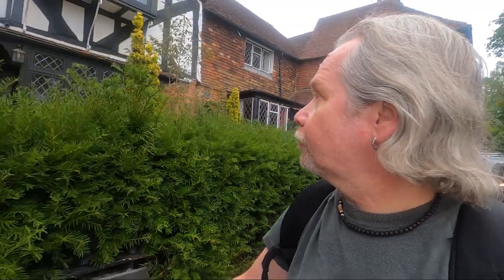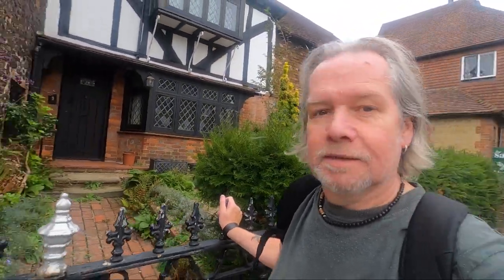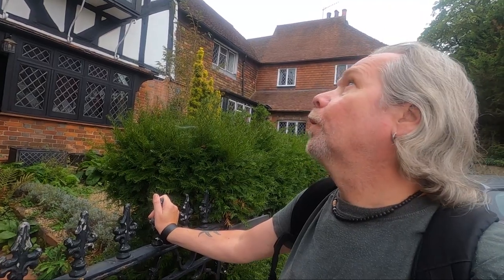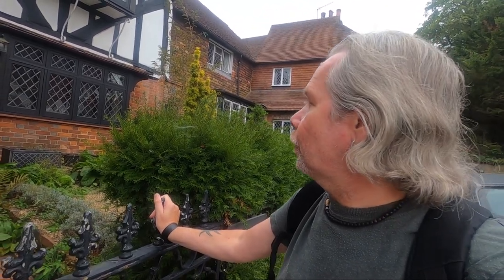Middle Court, this is called. Middle Court. Yeah, the old courthouse. Look at that. Isn't that amazing? I can't see a historic plaque, though. Although, I'm sure it is.